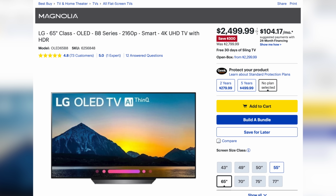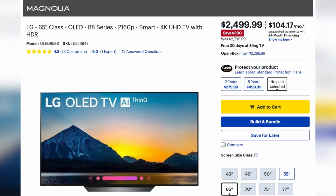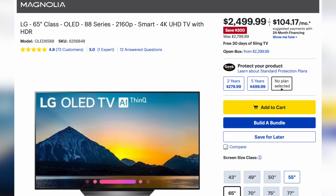But if you've been looking for an OLED TV from LG, they've actually got a sale going on at Best Buy for $2,500 instead of the $2,800 that it typically costs. So you save around $300. And let me tell you guys, OLED TVs are nice.